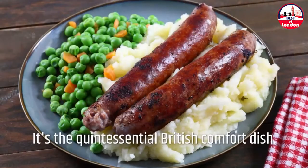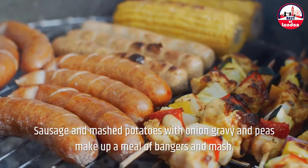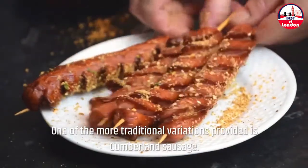It's the quintessential British comfort dish. Sausage and mashed potatoes with onion gravy and peas make up a meal of bangers and mash. You can choose from beef, lamb, or pork sausage. One of the more traditional variations provided is Cumberland sausage.